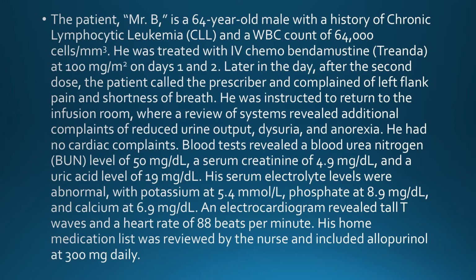His blood test revealed a blood urea BUN level of 50, a creatinine level of 4.9, a uric acid level of 19. His serum electrolytes were abnormal as well, with a potassium of 5.4, phosphate at 8.9, and a calcium level of 6.9. His EKG revealed tall T waves and a heart rate of 88 beats per minute. His home medication list was reviewed by the nurse and included allopurinol at 300 milligrams daily.